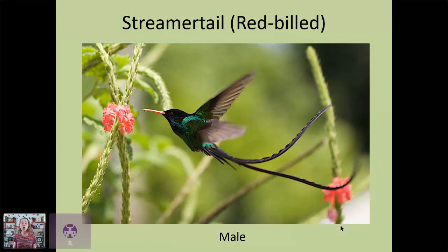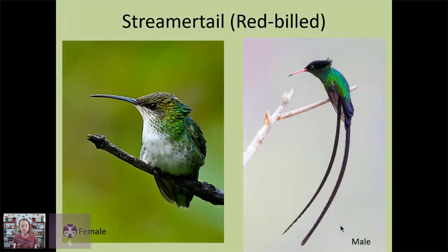Okay, and then speaking of long forked tails, this is the streamertail, and it's named after the male's long tail feathers. Those are the outermost two tail feathers. Now, they don't always have that because they do need to molt once in a while, but this is the male in his full glory. And there's two versions of the streamertail, the red-billed and the black-billed, but you can still see on this red-billed, the end is black. And here's another version you can see even better, and we're going to sketch this guy pretty soon. You can see the end is black. And this is the female, again, being more camouflaged in her coloration to blend in with the nest.